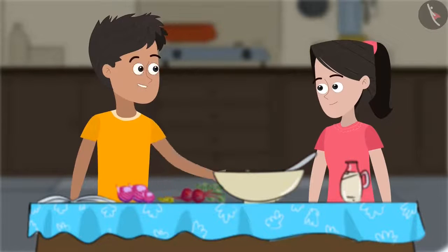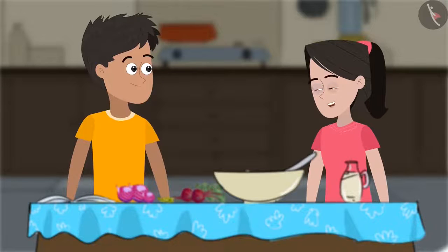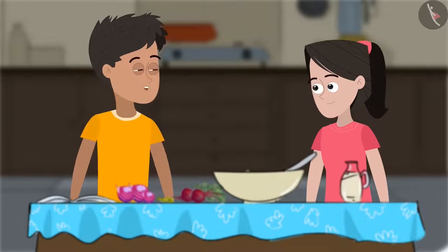Yes, you are right. Vinegar not only gives it a good taste, but also saves it from getting spoiled too soon. Microorganisms will not be able to grow because of vinegar. But why did we put beetroot? Well, beetroot is good for health and gives this a good color.